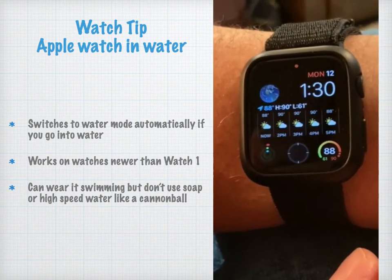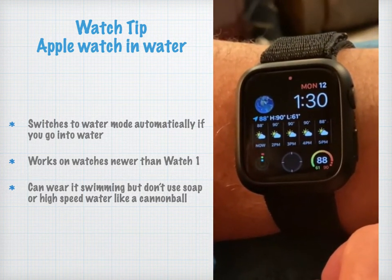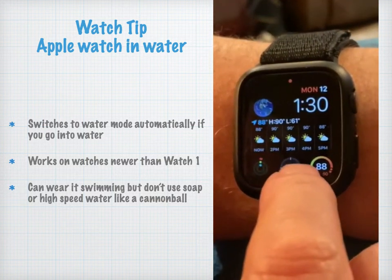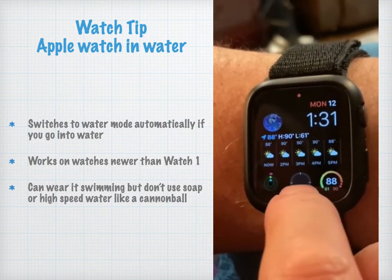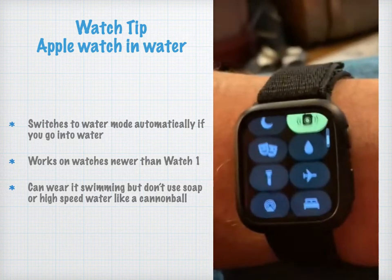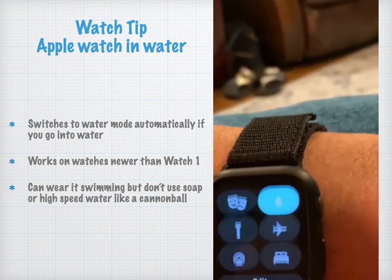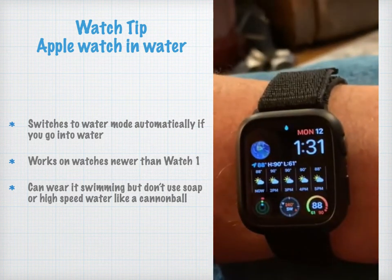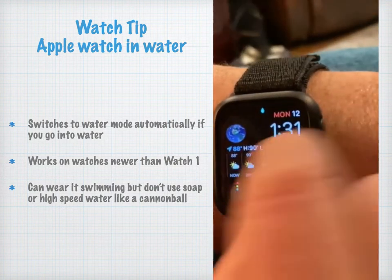Your Apple Watch is waterproof up to 100 feet, but don't try it because it may not work. But if you do go into water, you want to set the water drop to lock your watch. You swipe up from the bottom, and you're going to see a little water drop among the icons. You touch that water drop, give it a second, and you'll see the water drop appear at the top of your watch. When you come out of the water, your watch is locked.